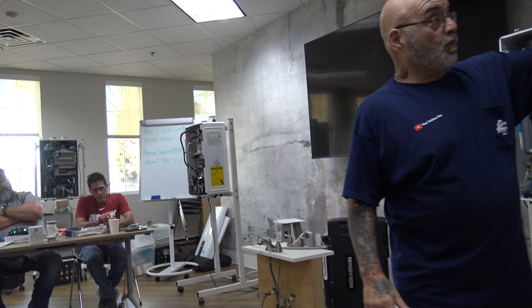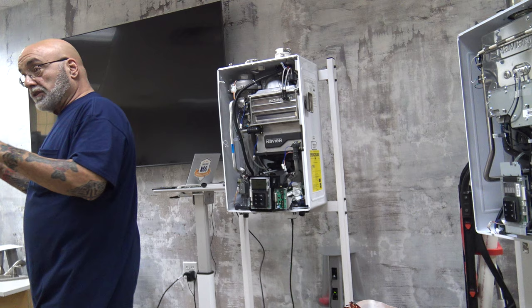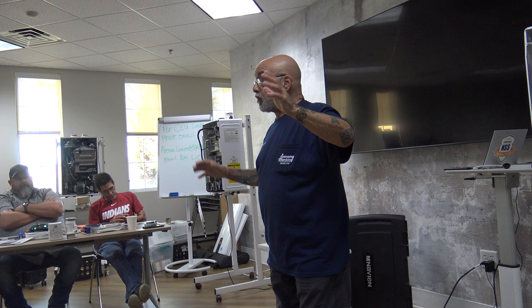Also, when you are going to vent a Navien unit or this unit, you have two different types of horizontal vent. You got 11.5 and a 21. Basically it's on the wall. The 11.5 will go through a standard frame house. The 21, you're going to need to go through a block house because it's a little bigger, thicker.